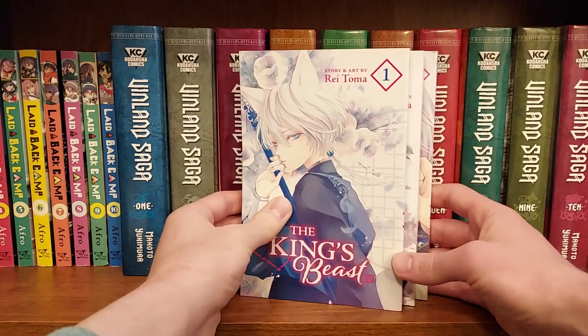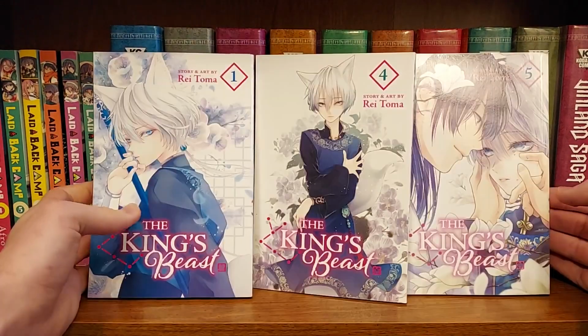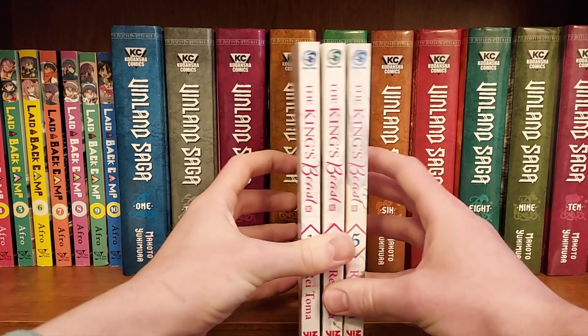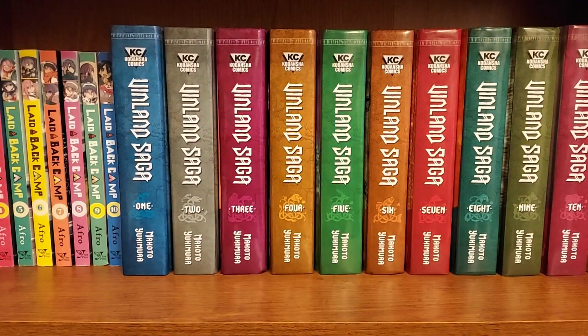So this one looks really pretty. I like the mixes of blues, pinks, and greens that this one uses for its covers. Very pretty. This is actually a very similar situation to that series.